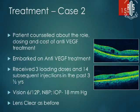The patient received 3 loading doses and after that PRN, and she's received about 14 injections in 3.5 years. She maintains reasonably decent vision. This is her last OCT. Her IOP has not changed. We have not disturbed the lens. The lens is clear as before.